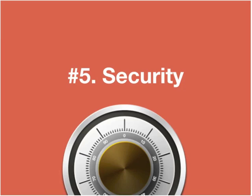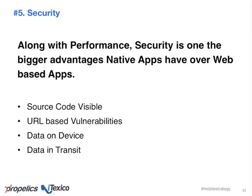And my last point is on security. Along with performance, security is one place where native shines over web apps, and we see it all the time when we're building applications for our clients. Some of the points that we need to cover here are very important. The first point is source code visible. As we see, more and more of the application logic in HTML5 apps is now stored in client-side JavaScript, and it is relatively easy for someone with malicious intent to see the source code.